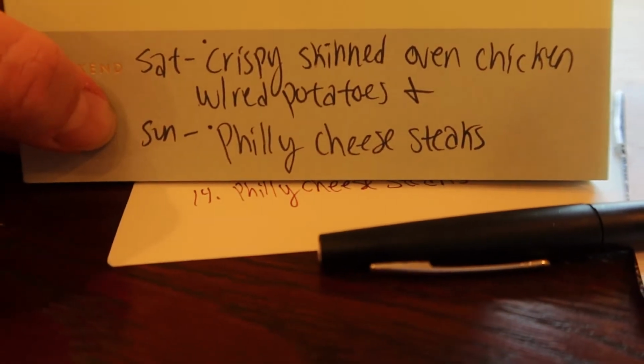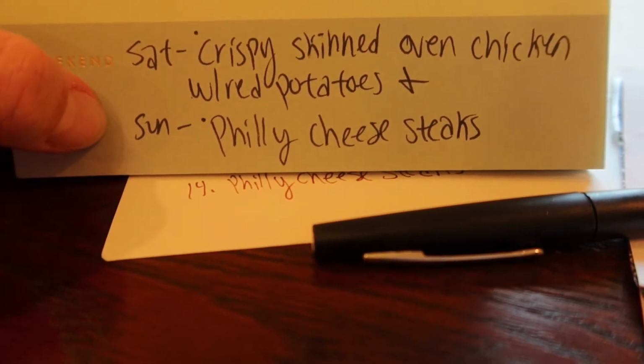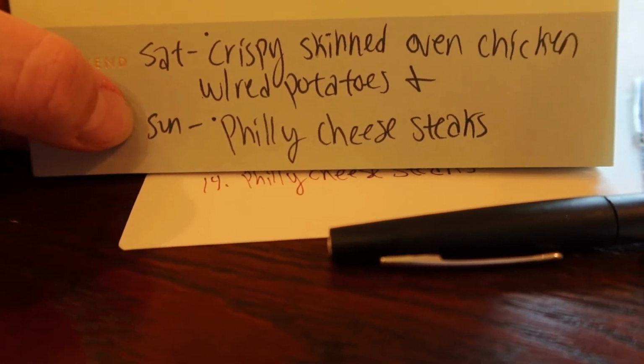And then Sunday, we're gonna do Philly cheesesteaks. This will be kind of a surprise for Adam because he doesn't know that, and that's one of his favorite meals. And I have a dot next to it also because I want to start filming this process and taking photos and things like that.